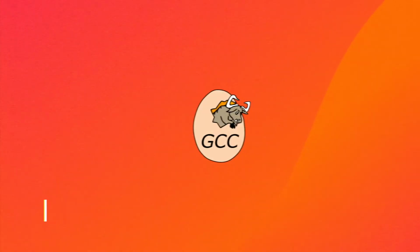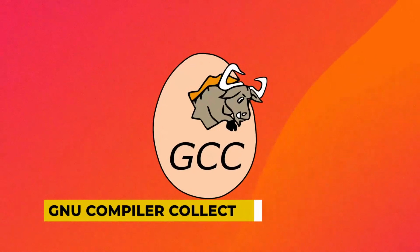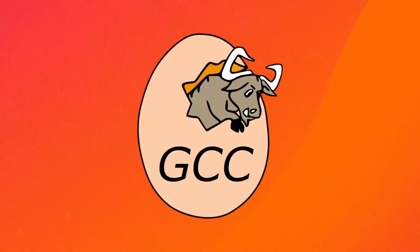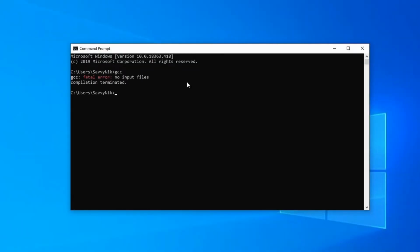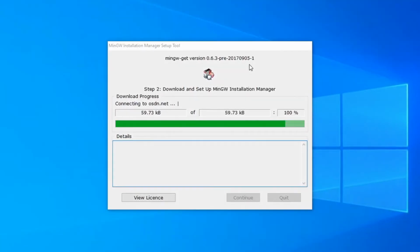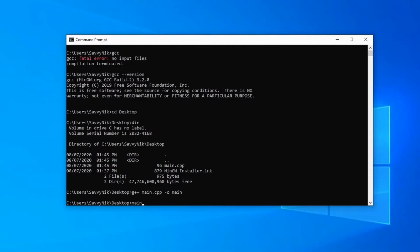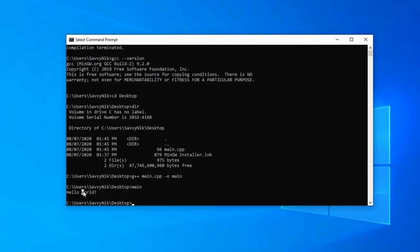GNU Compiler Collection. Number 7 is the GNU Compiler Collection. The GNU Compiler Collection is a set of tools for developing software in C, Fortran, C++, Ada, and other computer languages. It consistently produces high-quality updates and performs with both native and cross-platform targets. Moreover, the sources it provides are accessible for free via weekly snapshots and SVN.